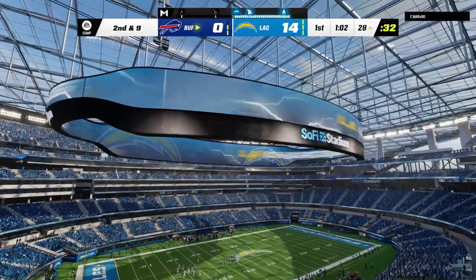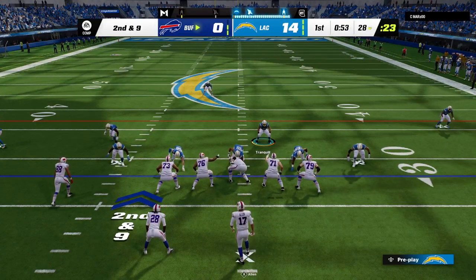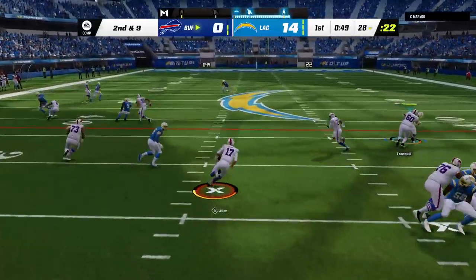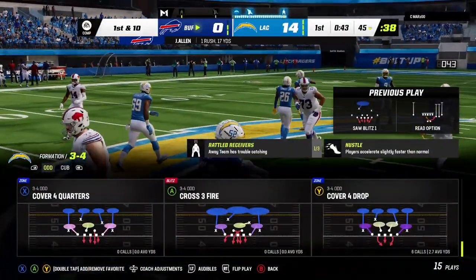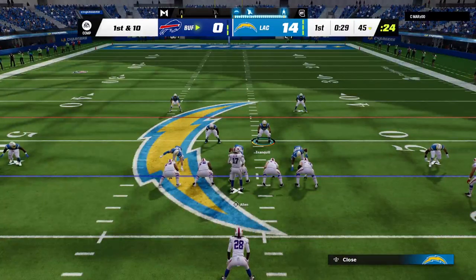Credit him with a 1-yard gain there to make it 2nd and 9. Allen running the option to the left. And he will slide to a stop. He does have the first down. 17 yards on the pickup there. The drive will continue.